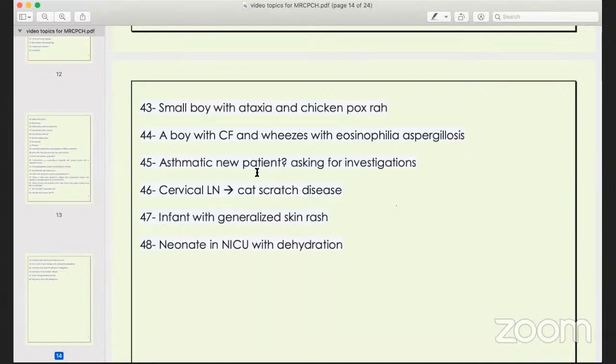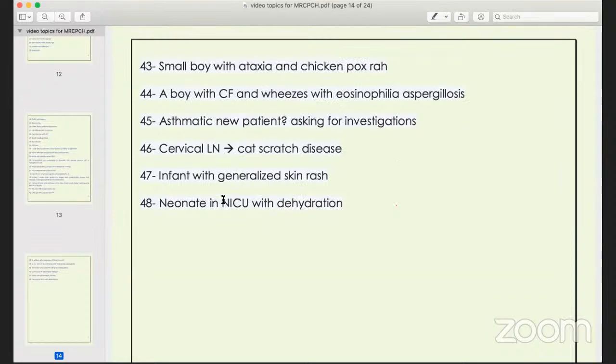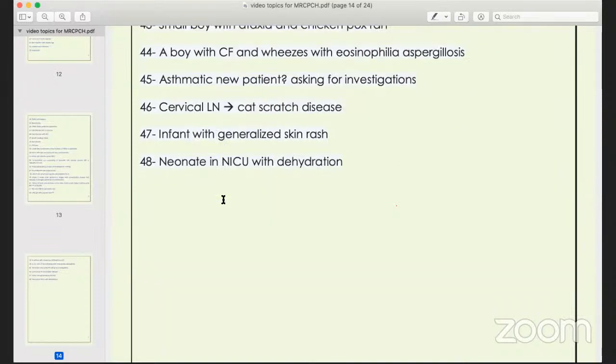Next, cervical lymph node, cat scratch disease. And another lymph node, that is pre-auricular. That is also what we see in our picture, pre-auricular and cervical cat scratch disease. And this is painful, right? Painful, tender lymph node. And mycobacterium is usually non-tender.